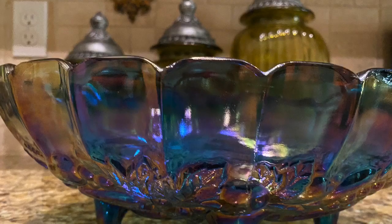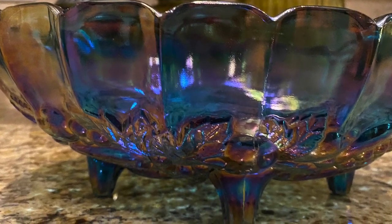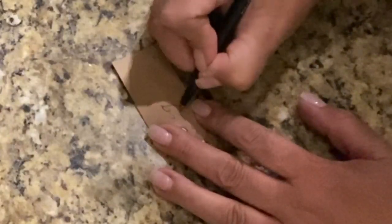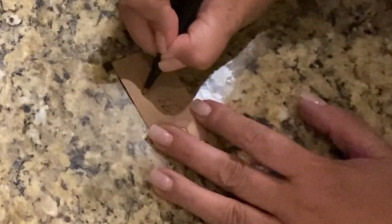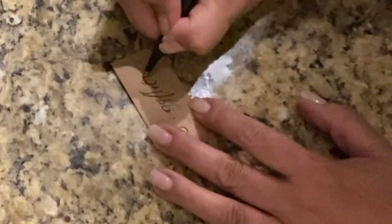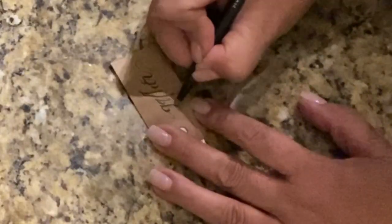Okay, on to project number 3. I am going to be using this beautiful bowl that I was gifted so many years ago. I was so thankful that I had remembered I had it and that I had hung on to it all of these years, because when I had this specific vision in my head, I was hoping that I could bring it to life, and this bowl made it happen.